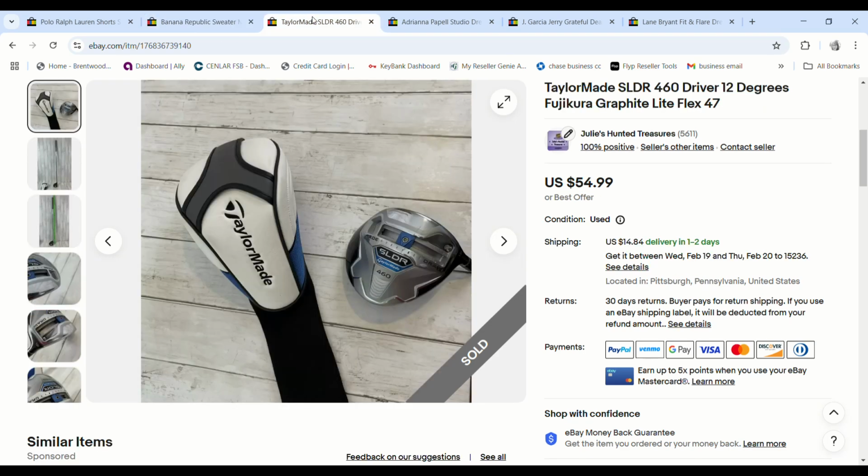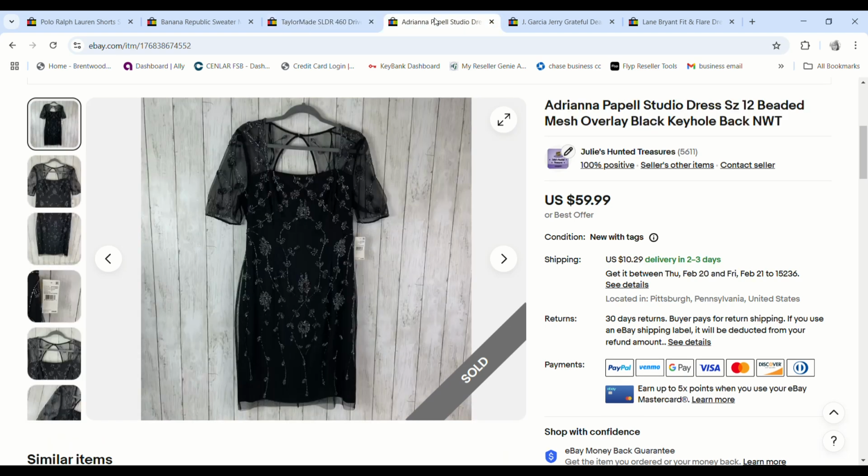This is another one of the golf clubs from the big golf club bag that Justin bought at the bins. This was obviously the best of the bunch for an individual club. We had $1.87 into it. It sold for $54.99, I think minus 5%, something like that. And we made a $37.27 profit.